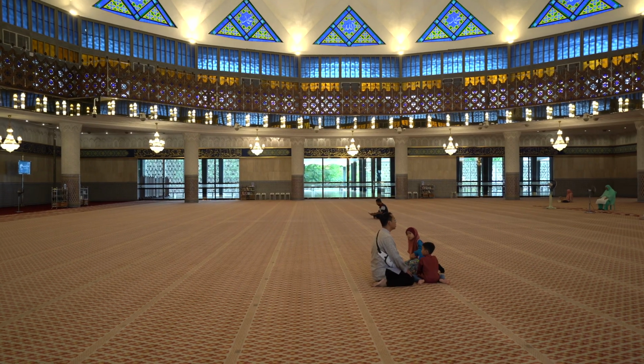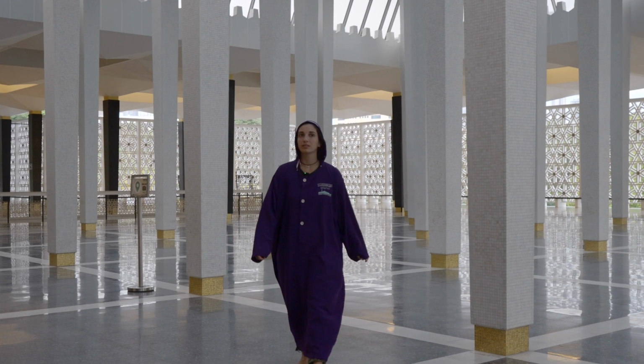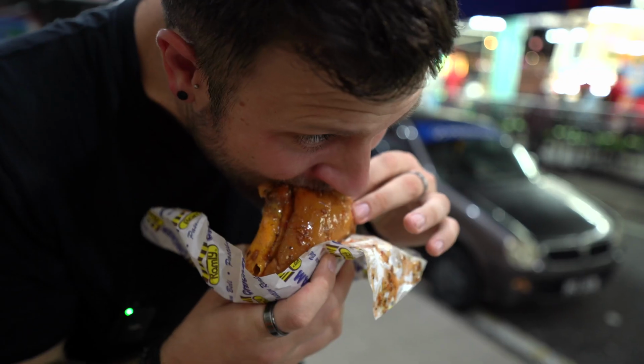The National Mosque was officially opened by His Majesty on the 27th of August 1965. A Ramly burger was well deserved to wrap up the week.